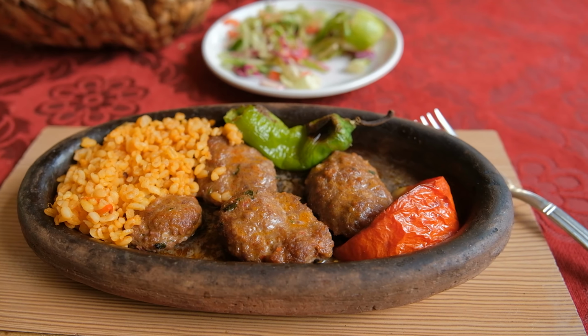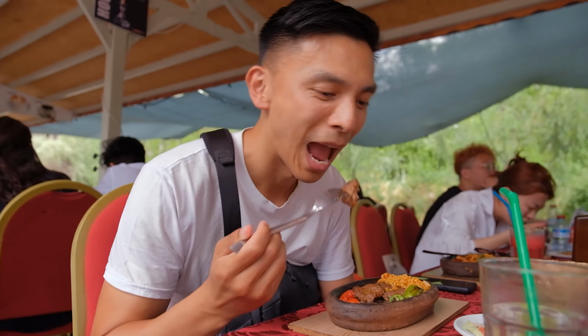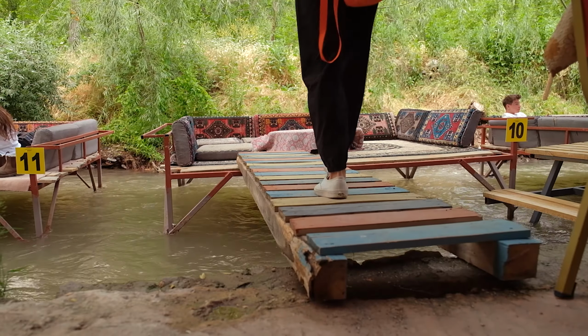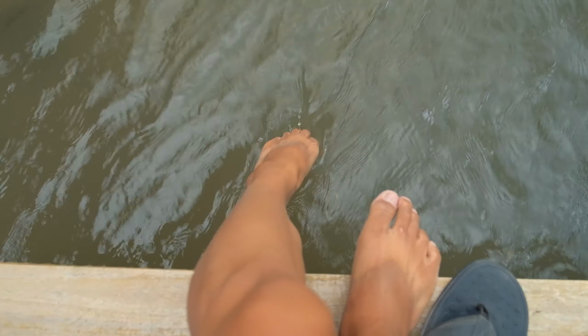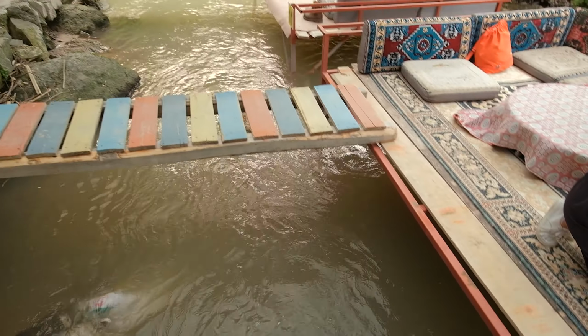Well, the lentil soup is good. I've got here the kofta. Let's give it a try. Some much needed sustenance. Not bad. Oh, chili. Ducks.